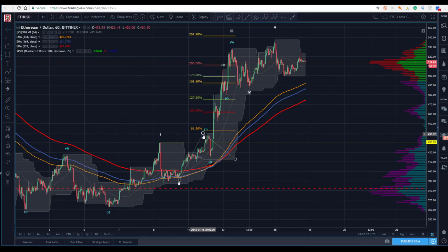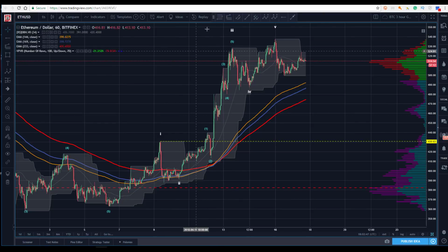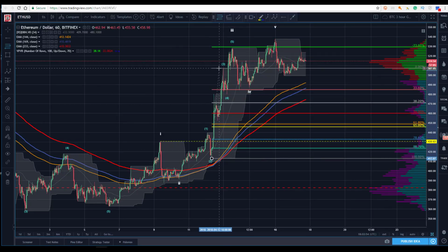So I have the candidate here for a 1, 2, 3, down for the 4, and we go up for the 5. Okay, well, we certainly have all the qualifications, all the subdivision that we'd want to see there. So what additionally can I do? Well, if this is my 2, I certainly want to check the relationship between the 2 to the 3 high, and what do we get?